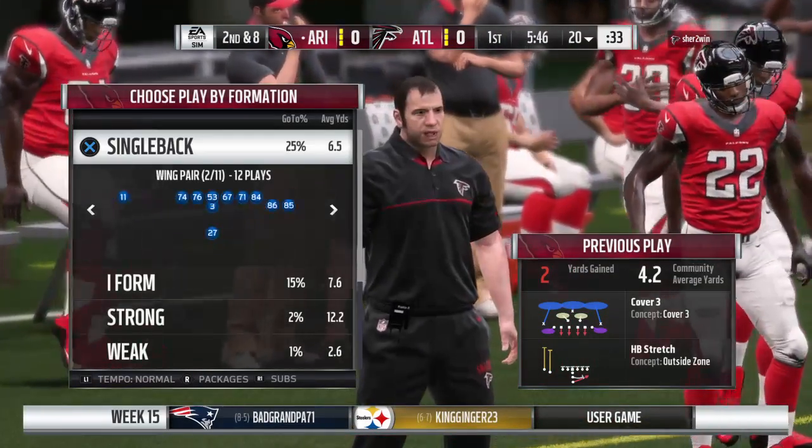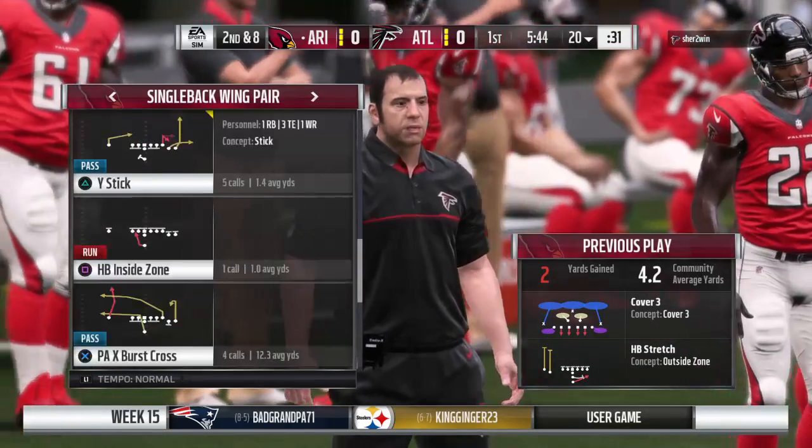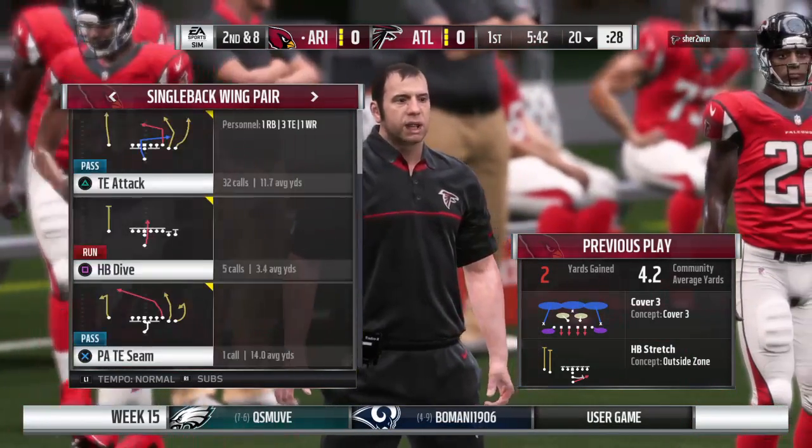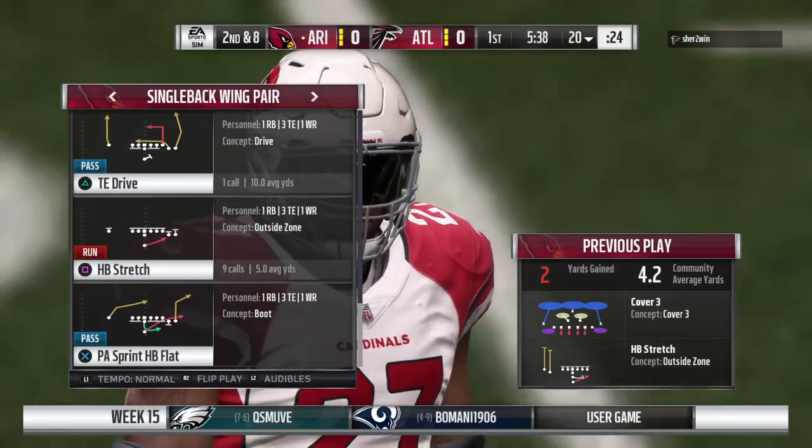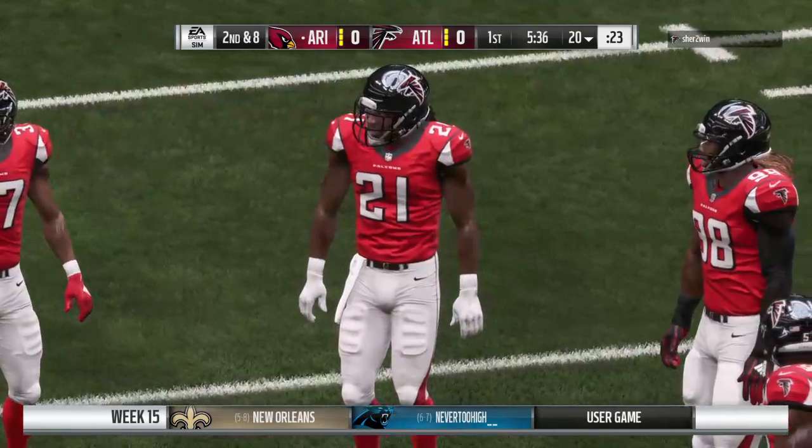They tried a quick hitter inside, but that one was swallowed up because what they're hoping is those big defensive linemen will take the bait and move laterally and open up a crease that they can run through. Didn't happen on that play.